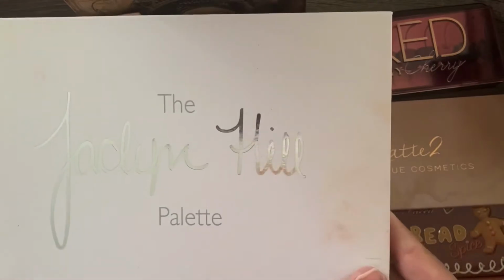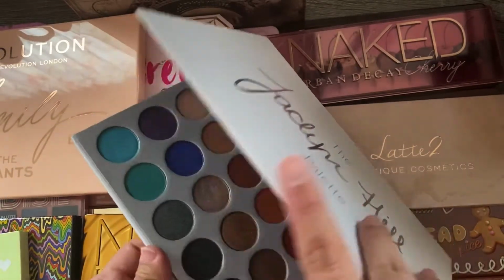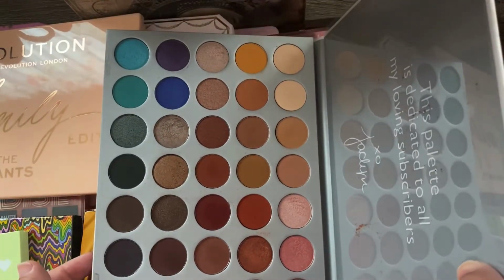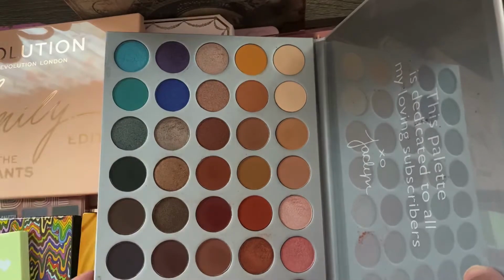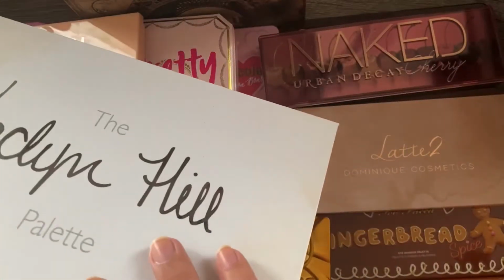Then I have the Jaclyn Hill and Morphe palette. This is the first one that she came out with, and this is a beautiful palette. It has a lot of really beautiful shades. That blue one, it's really good. As you can see, it's well loved. I've used it a lot. So I'm definitely going to keep it.